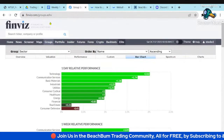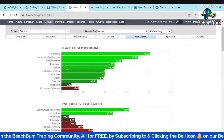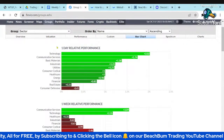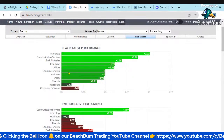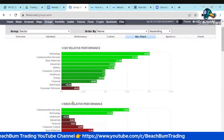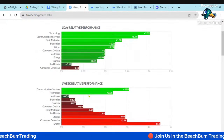So if we look at the groups, the sectors, the industries, again, Friday we saw that rotation back into particularly the mega cap techs, the FANGs. We saw a recovery in basic materials. Utilities got a little bit of a bounce as well. So pretty much everything except consumer defensive. So it was a risk on towards the end of the day. Definitely a reversal from right after the jobs data, which was pretty much a risk off.